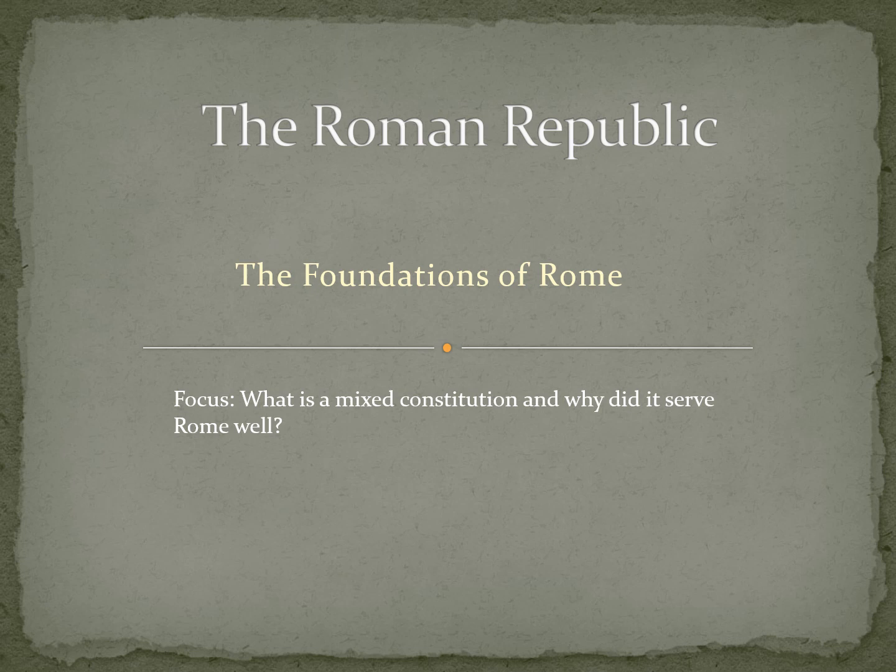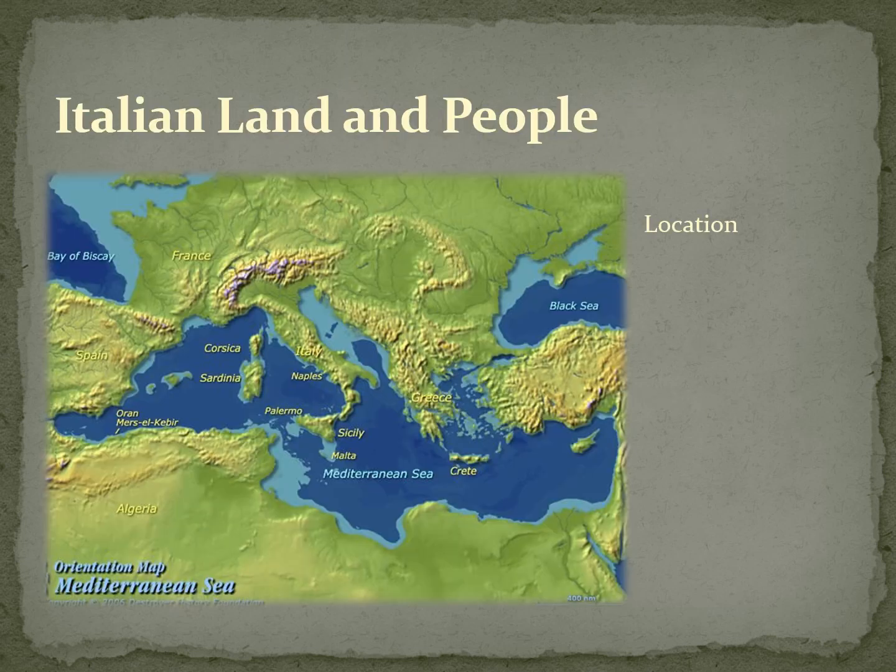Today we're going to be moving on and talking about Rome, and particularly the Roman Republic. Our first section here is going to be on the foundations of Rome. And our focus question is going to be, what is a mixed constitution? And why did it serve Rome well? So grab a pen and paper, a laptop and keyboard, and we'll get going.